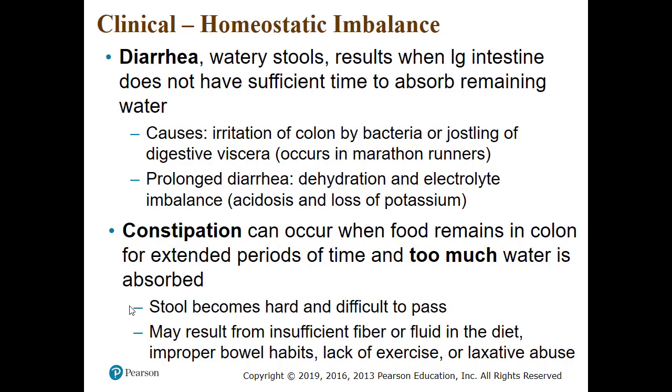Things that can cause diarrhea: bacteria can cause diarrhea. It's your food poisoning. Various viruses can cause it. Marathon runners, it can happen, running. That's why you hear people say, oh, I have to run. You always hear the stories of the people that can't make it. But if you have diarrhea long enough, you're going to lose too much water. You're going to lose electrolytes, and you have to replenish them.